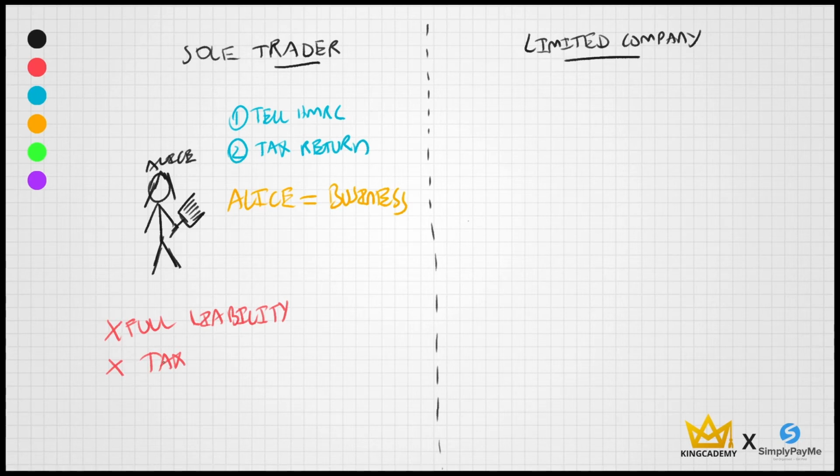And three, there is generally a limit to how big one individual can get as a sole trader. And even when it comes to attracting further investment or loans, investors tend to favor limited companies over being a sole trader. So there are some limits involved. So let's look at the other route, forming a limited company.